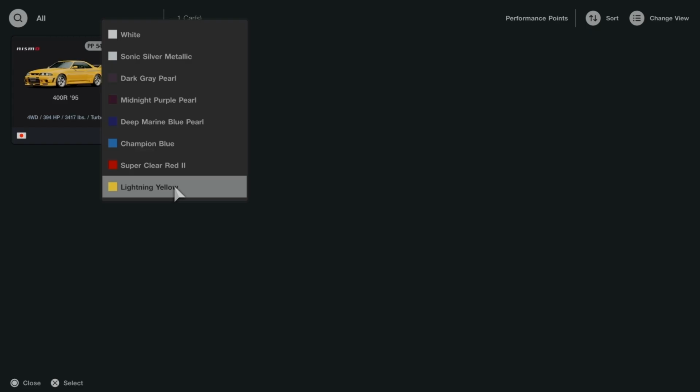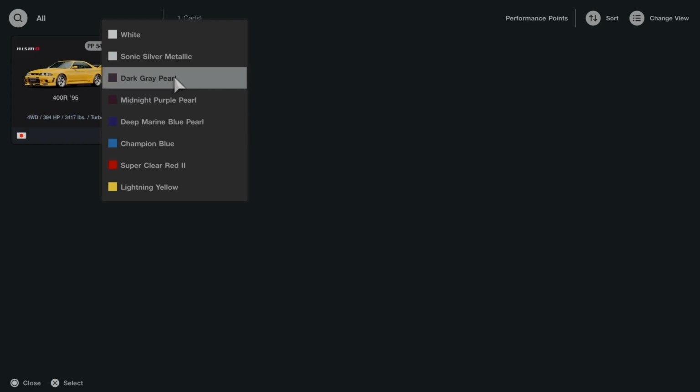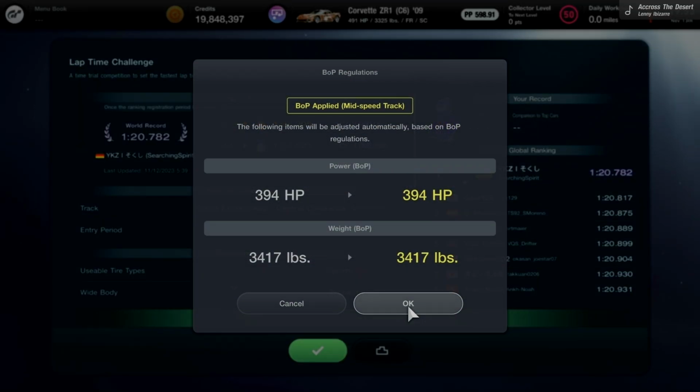But here it is right now, 8 different kinds of colors like lightning yellow, super clear red 2, champion blue, deep marine blue pearl, midnight purple pearl, dark gray pearl, sonic silver metallic, and white. That's 5 returning colors plus 3 brand new ones available when choosing the specified vehicle to rent. So I'll choose champion blue, and all set and good to go on the BOP regulation at 394 horsepower and weight 3,417 pounds.